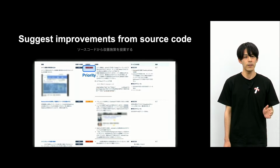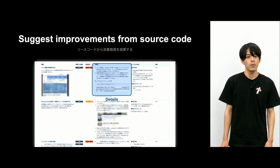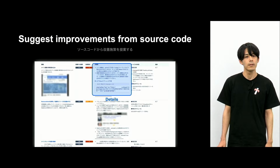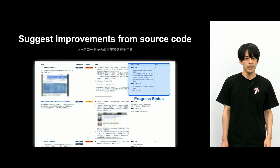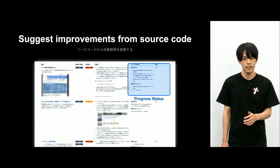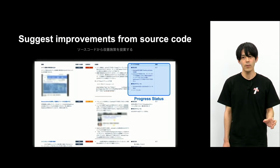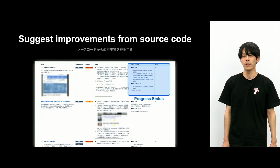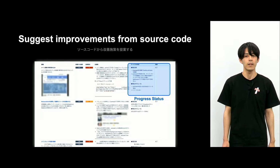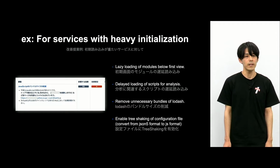And this is shown in 3 stages. Now, this one is red, so priority is high. And on the right, you have the details, which is actually how to make the improvement. And on the right, you see the progress status. So this is the service side responding on their status of the improvement. Like these, by prioritizing each item, this can really give a signal to the service team who is busy, giving them exactly the idea on what to do.